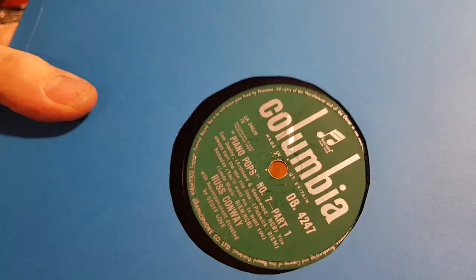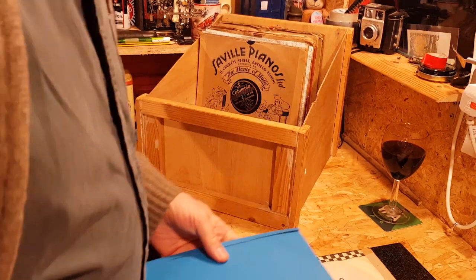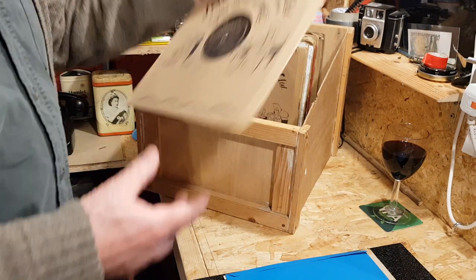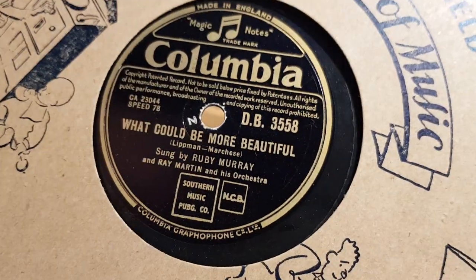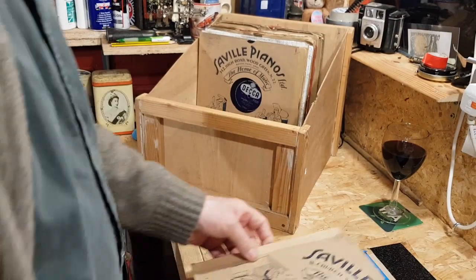Piano Pops, Russ Conway. Now, I know I say about pianos and that, but I do like Russ Conway, so I'm going to keep him. I must admit, I don't know why, but I'm quite partial. Columbia label, Ruby Murray, What Could Be More Beautiful? And on the opposite side is Softly, Softly. Going to keep that one.